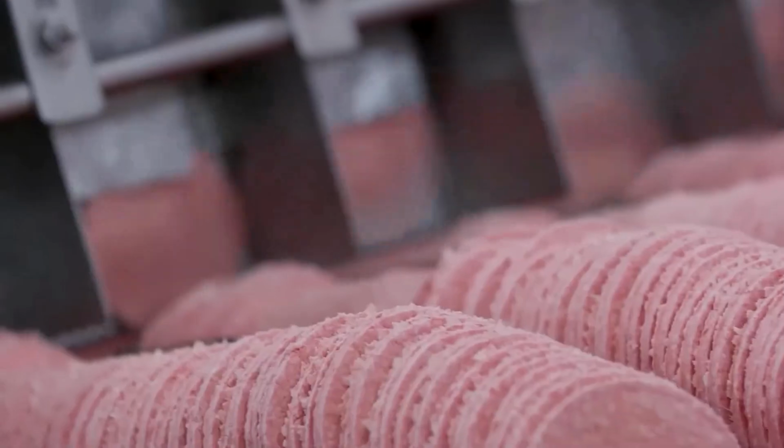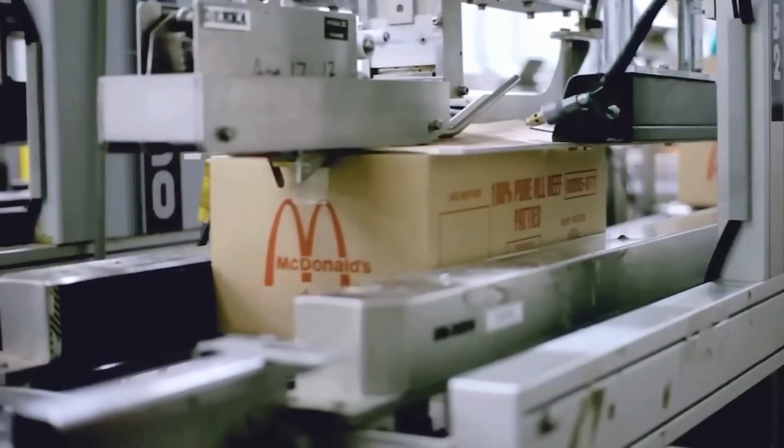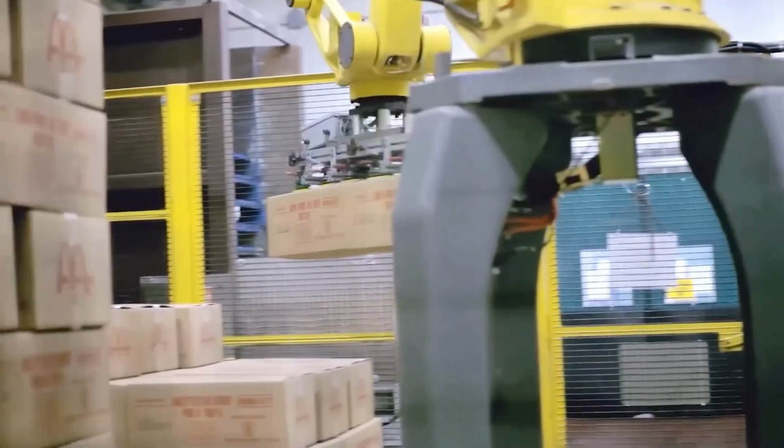As soon as they get the green signal, they're carefully packaged, ensuring they stay safe from any unexpected mishaps and remain top-notch until they reach their final destination.